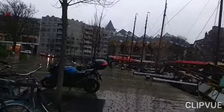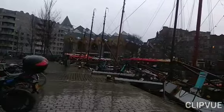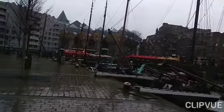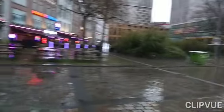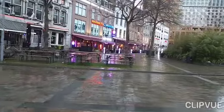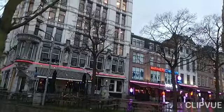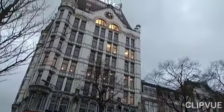Here are a lot of boats, but these boats never go out. I think people are already living in these boats. This is the Mariners Museum. This is Rotterdam.